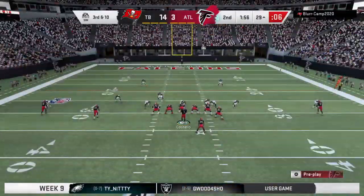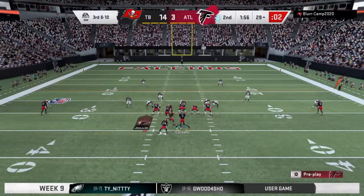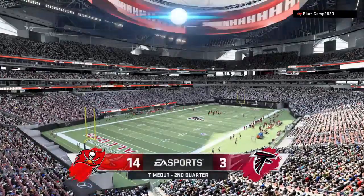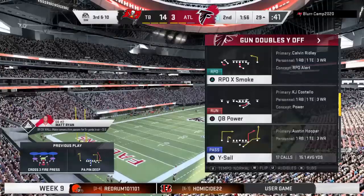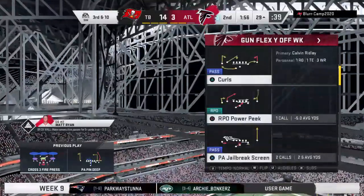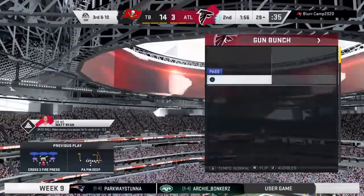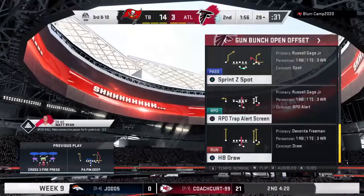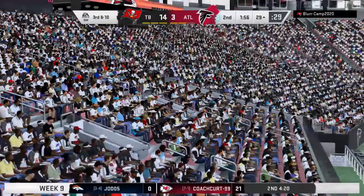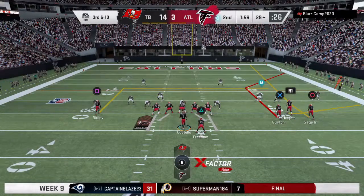They had the incomplete pass on second down. Now they need a big play here, 3rd and 10. Now the Falcons are going to use one of their timeouts. It's just their first, so they'll have 2 remaining here before we get to halftime. An incomplete pass on that last play, and that means they'll need to come up with something here on third down.